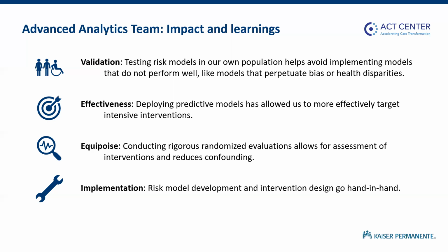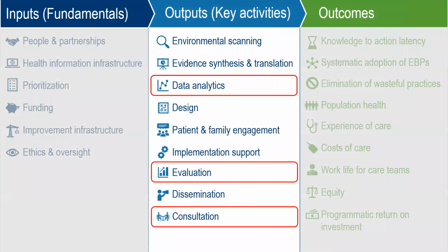So that's a very different story from the CRS story, because here it was basically a methodology. We know how to do risk models. How might we actually improve care in our health system through developing, validating, and deploying risk models in our own setting? Okay, so now we'll just spend a few minutes talking about these.